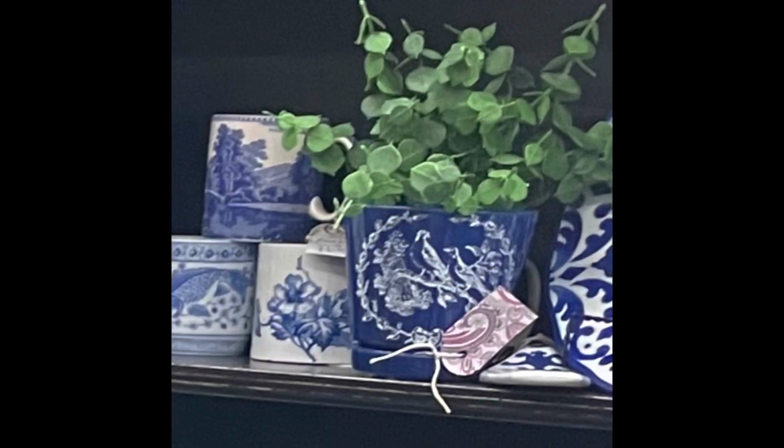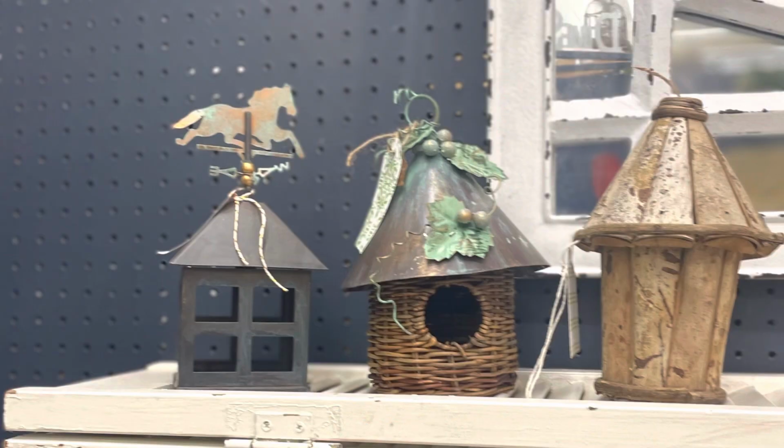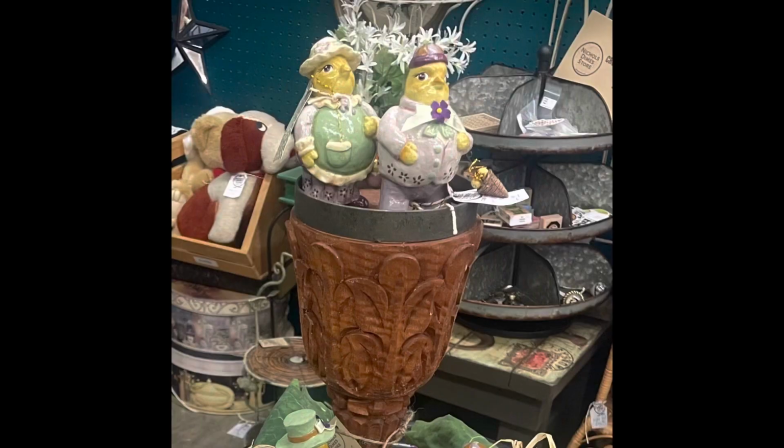A blue vase sold for $6.99. This wicker birdhouse sold for $7.99. A pewter goose sold for $8, and this is one of the things that I received from my aunt's estate that I'm just trying to help my family move as they cleaned out their house. These 2 little chick family members sold, and I think that was finally all of the chick family, or maybe there's one more, I don't remember.